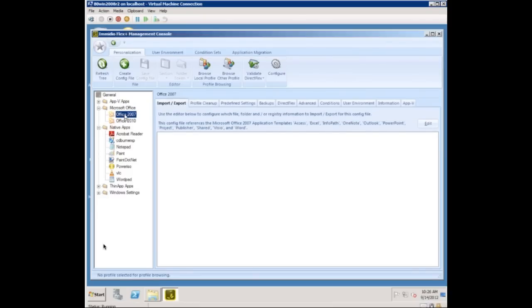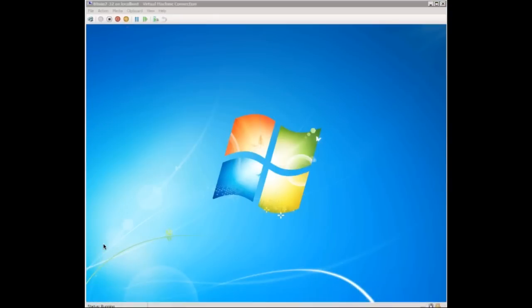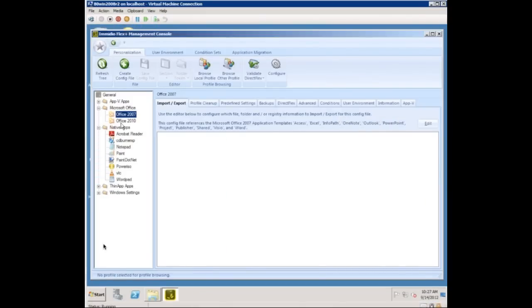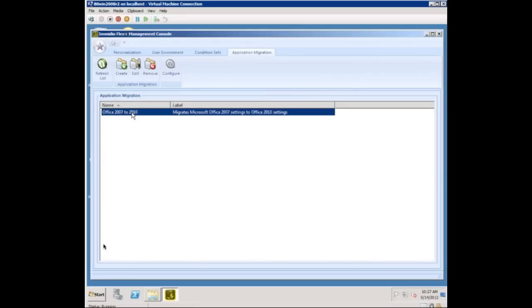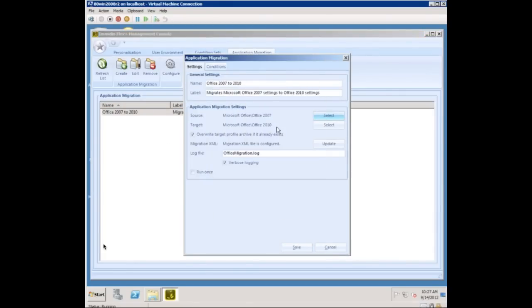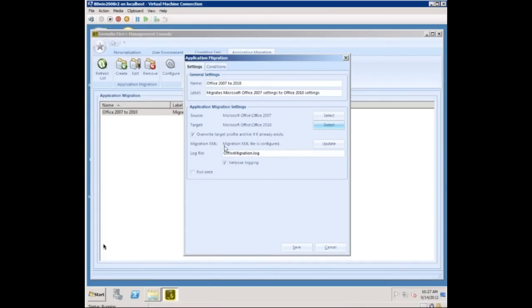2007 with our product. So you can implement that in the existing environment, which I've done in the Windows XP environment. Let me just log off from the Windows 7 client, and we can keep this one open. Okay, so let's switch back to the management console again. And you also need to create the personalization configuration for Office 2010. Then as soon as you create the application migration itself, you need to point it to the old configuration and the target configuration. I have imported the migration XML already, and we have optional logging. So you can see for each user, if you want to, whether the migration has been successful, yes or no.